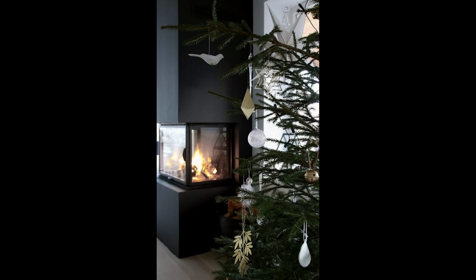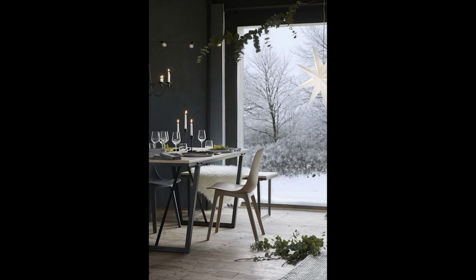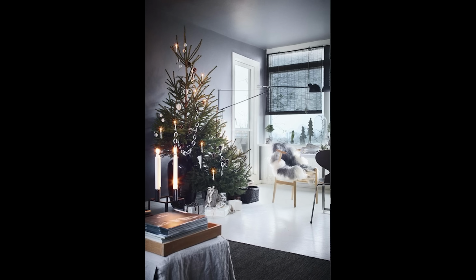That's so true. Because you really focus on that one or two items and they just stand out. And you spend less because you don't have to go buy 600 things. You can buy four or five things and maybe even spend a little bit more on them, but you're still saving a lot of money.